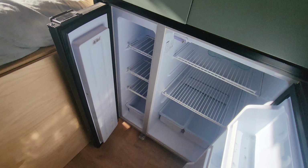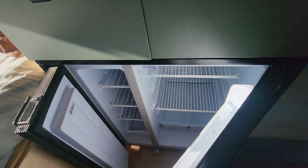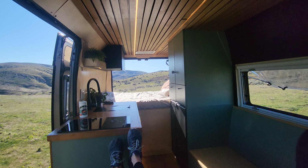So let me show you the fridge. We wanted to be able to go camping for like a week and not have to worry about food. So it's pretty deep. And this is the freezer. It's also giant and pretty deep. You can store a lot of meat in there. Yeah, that's the van.